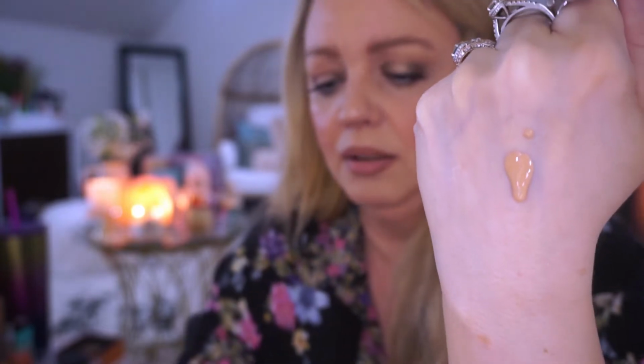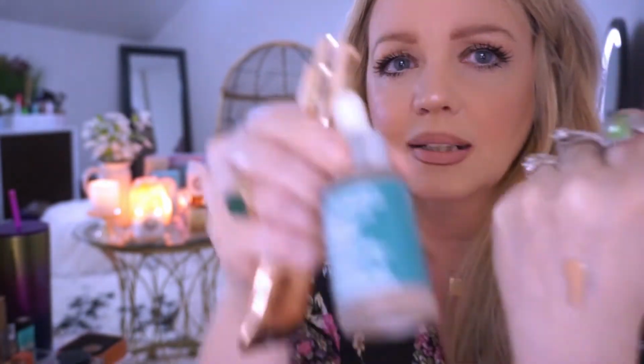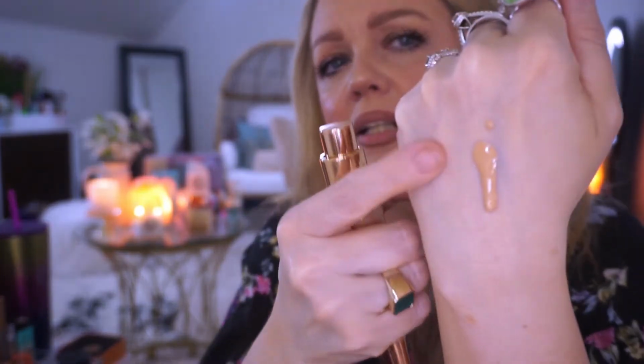I do like that this is one of those great travel friendly packaging. I love the packaging. So I'm going to pump it on the back of my hand, show you the texture of it. It is not thick like this one, but it's not serumy like this one. So it's in between. It's definitely still running down my hand, but it's not too crazy.